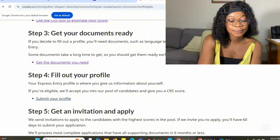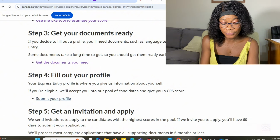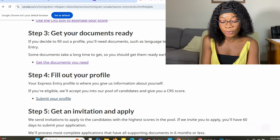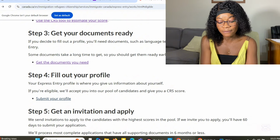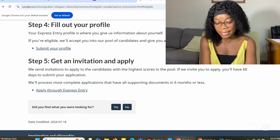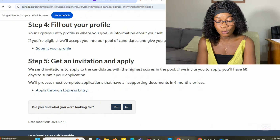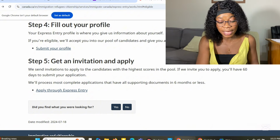And then you fill out your profile. So you just log in, access all your details, then you submit your profile when they invite you. Your Express Entry profile is where you give us information about yourself. If you are eligible, we will accept you into our pool of candidates and give you a CRS score. Okay, we will go into that when we are doing it specifically.